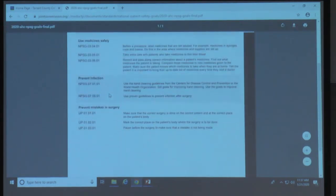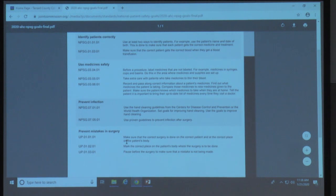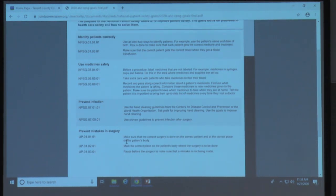So this year's safety goals, oh wow, did you see the one about surgery? Did we just talk about that? So it wasn't a coincidence that I talked about that one. It's seen across the country. It's one of our patient safety goals. But what that means is that across the country, people are continuing to make errors with not doing the protocol. If we know that it's an issue, why would we not do it?